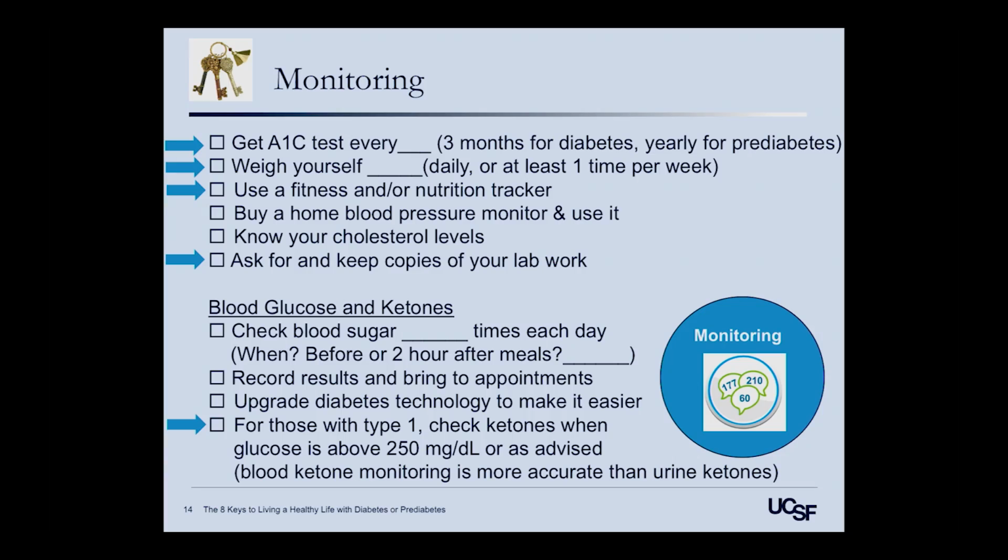And then for those of you with type 1, I do want to mention blood ketone testing. Your provider will tell you at which level you need to check your ketones. Typically it's above 250 if it's not related to food, but a lot of people do urine ketone testing, and that's a late indication. When there's no glucose, you break down fat for energy, and the fat cell splits and puts ketones in the bloodstream, and that's deadly.